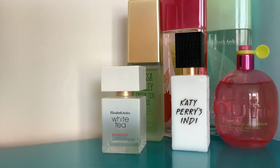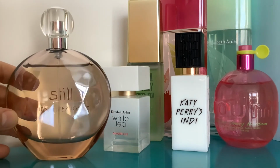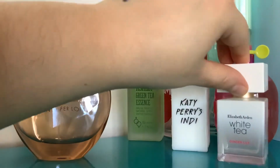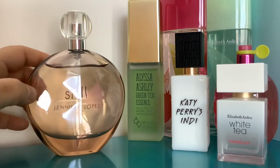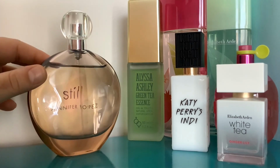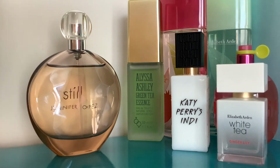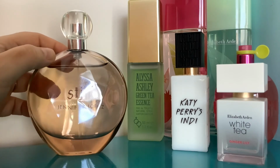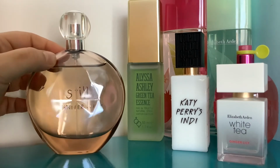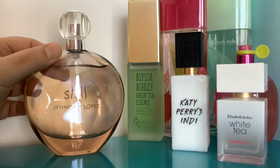So next up, what a stunning perfume this one is. An absolute classic perfume. Absolutely delicious. I can't believe I slept on it for so long. Still by Jennifer Lopez is one of the most tea-forward perfumes I've ever smelled. Obviously, green tea has that aromatic vibe that is just absolutely scrumptious. Still, because it's an Earl Grey tea, it smells like tea. It really smells like actual tea. But it smells like jasmine tea.